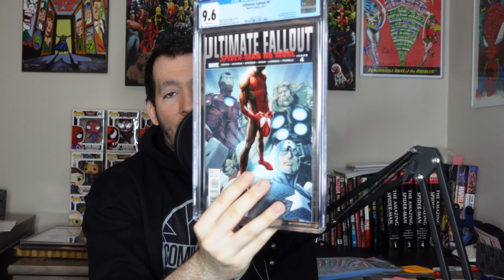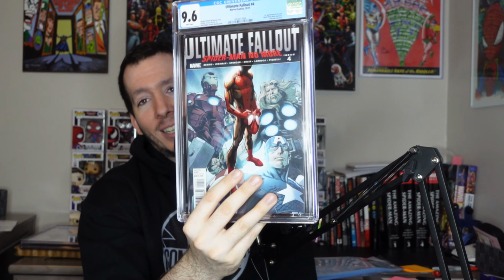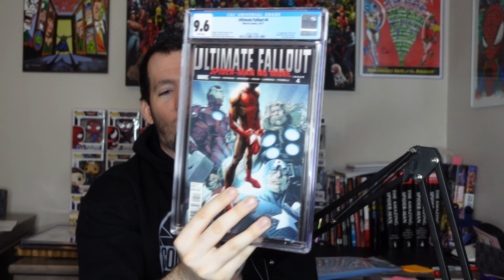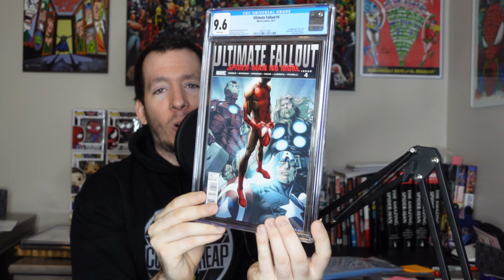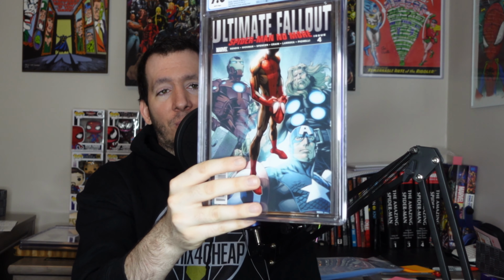Excellent condition. Amazing. This is one of those again that, like I said, I don't know if it has a ceiling. I don't know how high this book could go, especially if we get a live action Miles. It could just be absolutely insane. So definitely, if you can possibly pick up an Ultimate Fallout 4, you're going to want one when everything goes down. Into the Spider-Verse is one of my all-time favorite movies, let alone animated movies, and Miles Morales is the future of Spider-Man.